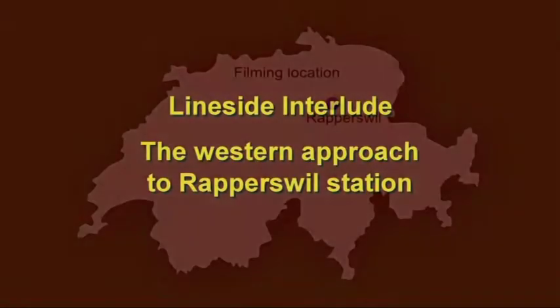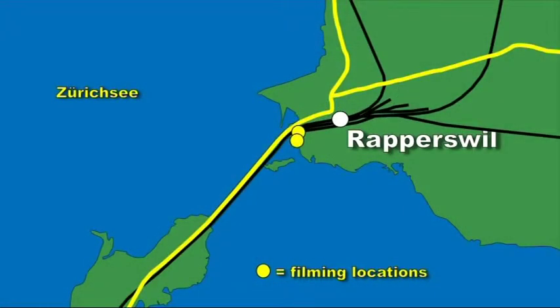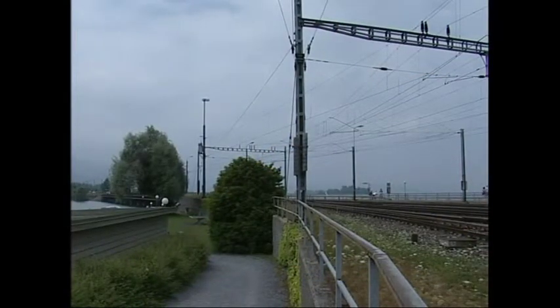In our lineside interlude, we travel to the southeast corner of Lake Zurichsee, as we call briefly into the resort town of Rapperswil. Our filming took place on the western edge of the town, close to the causeway on the route out to Pfaffikon. Approaching the camera is 450.014 on an S5 S-Bahn service from Pfaffikon towards Zurich.